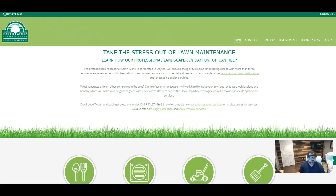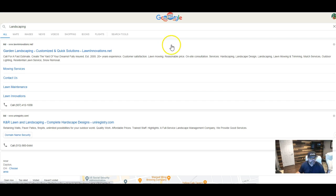The second thing I'm going to go over is citations, and that has more to do with the map section. So this is a simulated search in your area, and it's simulated off of the Android phone. So this is what people using an Android phone should see. And so I just did landscaping, just very generic.